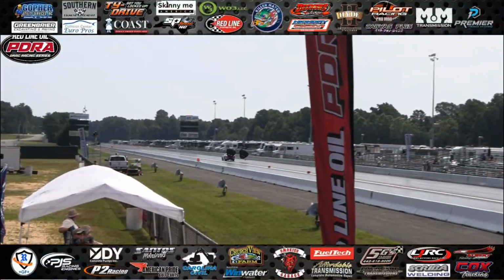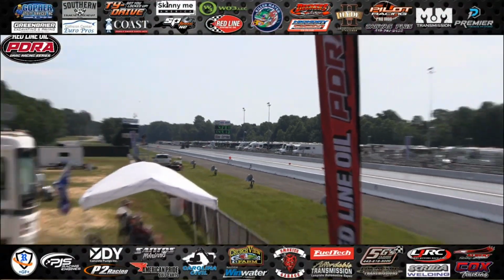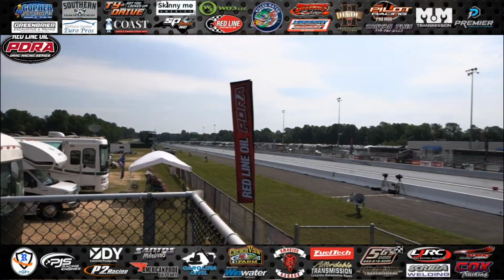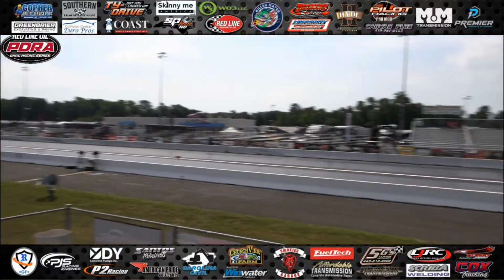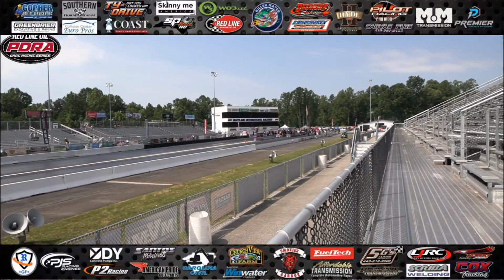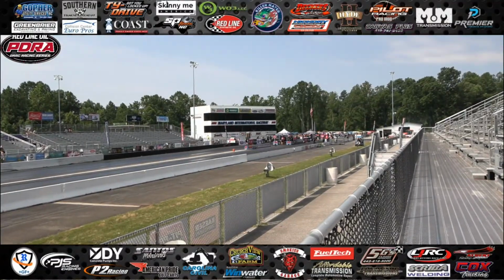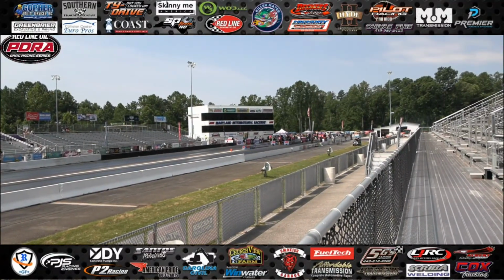Green out, gone, clicks it up to 330, 423. 423, nice run down low for Ron Green. Nice smooth lap for Ron Green off the ramps, 107 down low for the Pro Charger car, based out of Virginia. Looks good off the ramps.